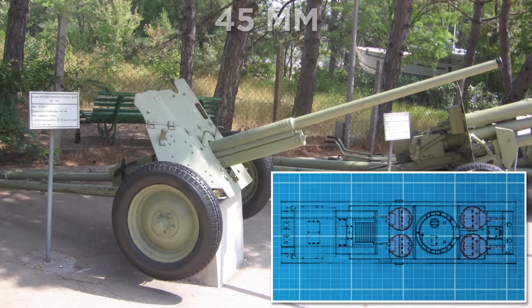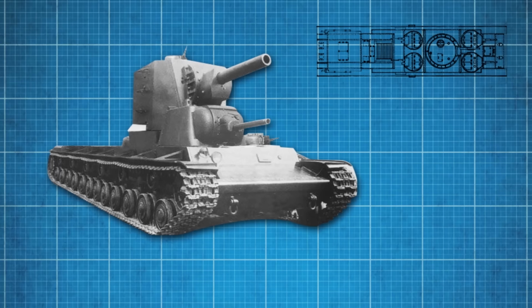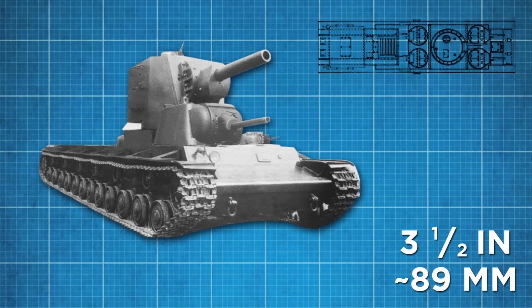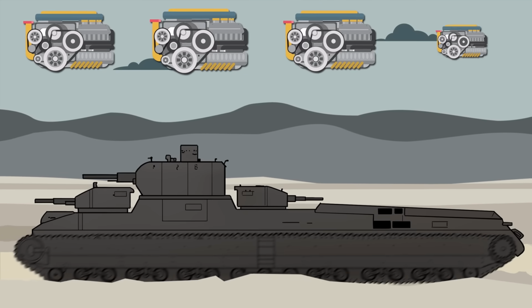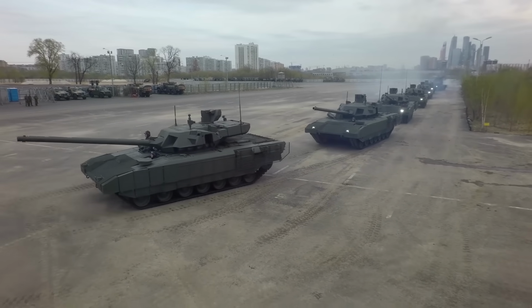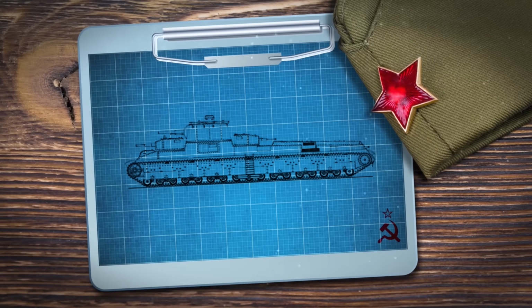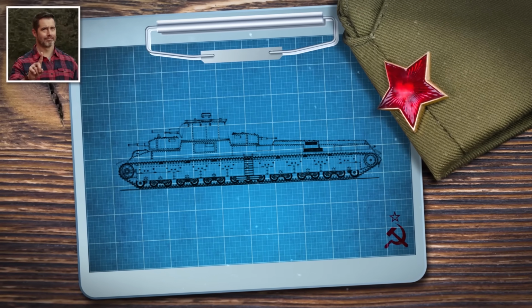Smaller turrets housed 45mm anti-tank guns and up to 5 DTM machine guns, while the armor of the thing itself, at least up at the front, was some 3.5 inches thick. This thing was practically a rolling fortress, powered by multiple diesel-fueled engines that would output some 2,000 horsepower. Considering the majority of modern tanks output 1,200 to 1,500 horsepower, that's massive for a tank designed almost 100 years ago. The only problem was, this wasn't enough to make the tank practical.